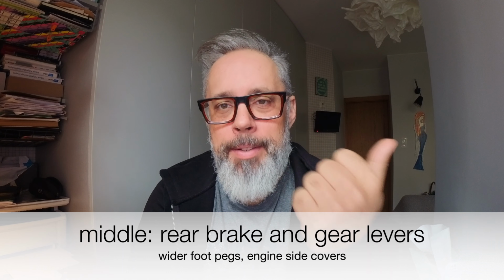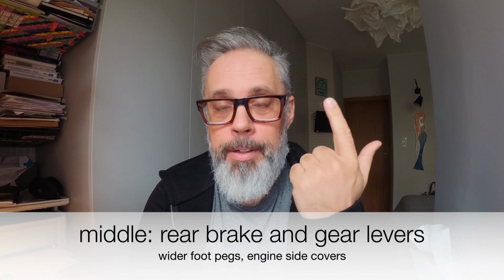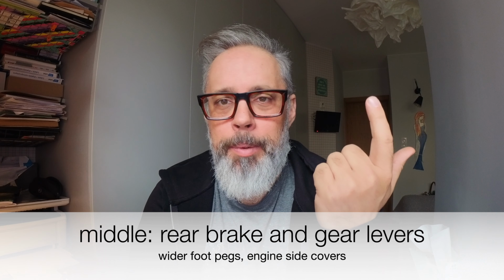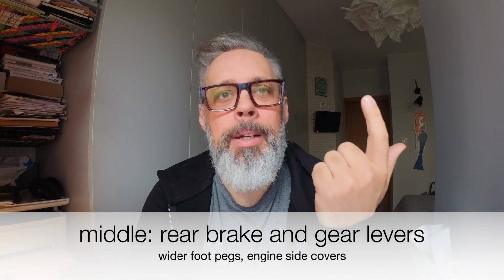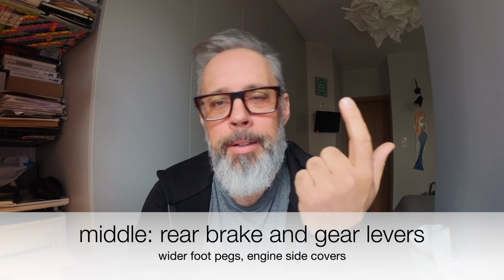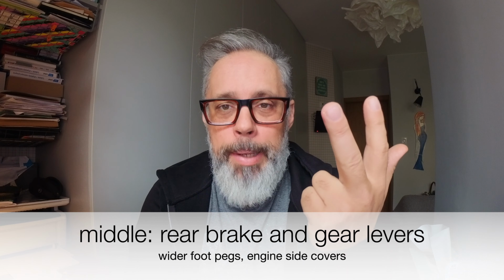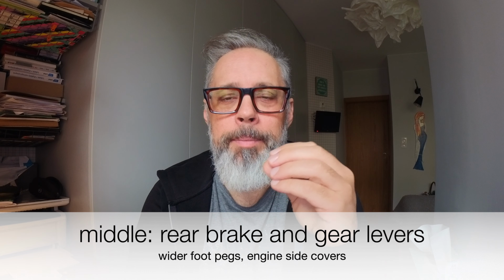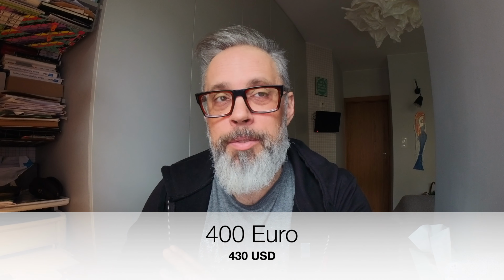euros. When going for the tier two of mods that were important for me, not the top priority, but the tier below, four things. Both levers, brake and gear shifting lever, as those are too flexible when coming out from the factory, easily to bend, easily to break, just a safety. Then wider foot pegs, and then engine side covers, all related to better experience off-road. And those mods would cost around 2,000 zloty, which is around 400 euros.